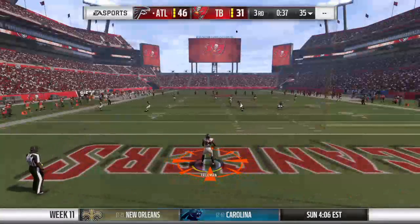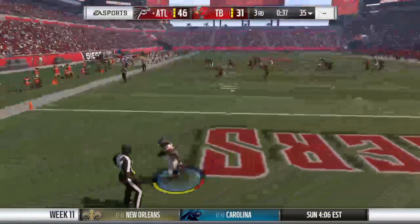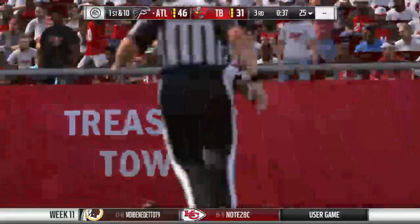And now we see why teams practice so much on the 2-point conversion, why you have more than one play ready, because you may need multiples to throw out a ball game. There's a great example right there.